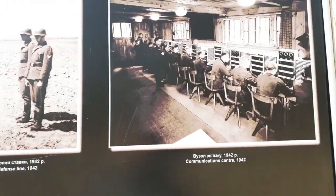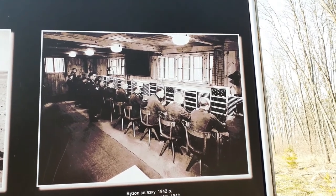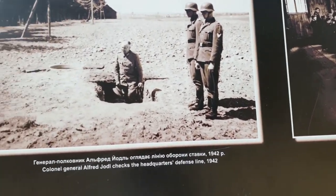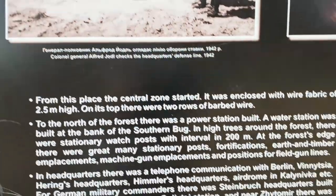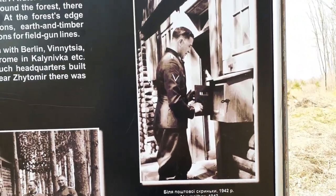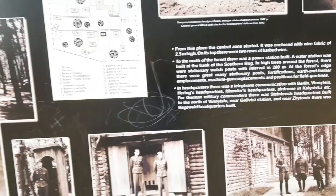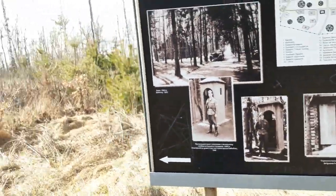This is the communication center of the Nazis. You can see the old type of radio station. And it's showing that. Oh, look at that. The mailbox. How people were using a mailbox at that time. Mailbox, how it looks. Great.